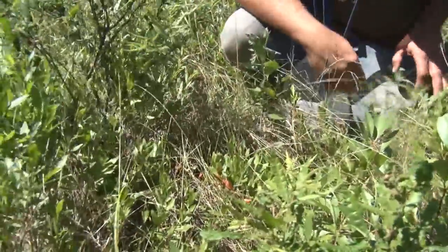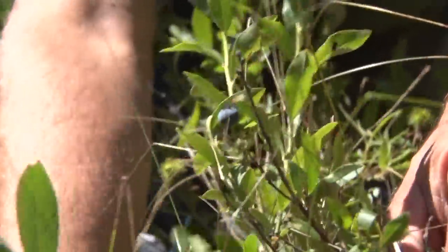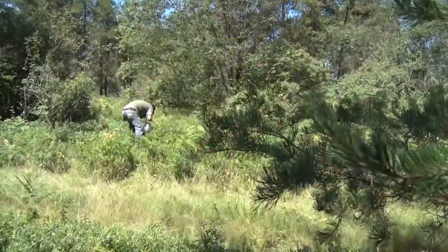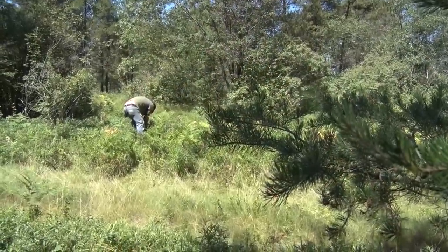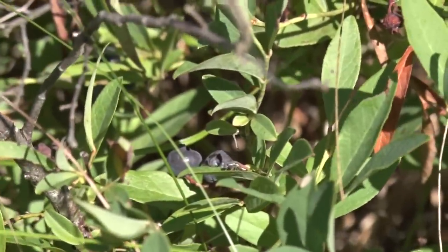Yeah, there's some good ones here. Full and juicy. You see, a lot of times it's a lot of work for these. You know, they are so tiny, but at the same time, you can pick 4, 5, 6 in a single handful pretty easily if you get on a good spot.